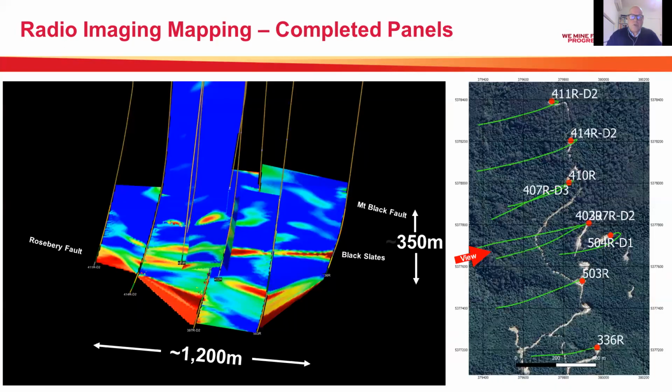So it was decided to do a survey or a suite of surveys at the northern reaches of the Rosebery mine around Z-lengths. And this was done in April, May 2019. There were a total of 13 panels produced. Each panel consists of two reciprocal surveys, so each panel took 2 days to produce. Surveying was only done in the part of the drill holes that were associated with the prospective zone between the Rosebery Fault and Mount Black Fault.